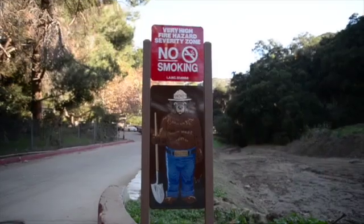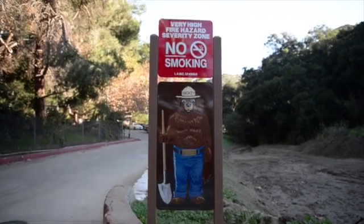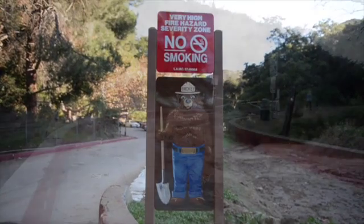As a reminder, you are hiking in the forest, so please respect the rules and no smoking. As Smokey Bear says, only you can prevent forest fires.